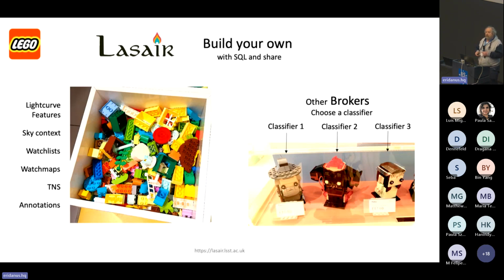We've used SQL as the glue between our bricks, because ever since the Sloan survey, astronomers have become used to using SQL. And so we thought this was a good channel to bring them on board. Once you've built your SQL query, you can share it with other people. You can use it as a springboard for more complicated analyses and annotations. So the bricks are light curve features, sky context, watch lists, watch maps, which is like a gravitational wave sky map, the transient name server, and the annotations that you yourself and other people have produced.